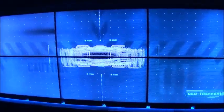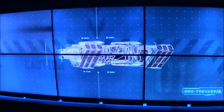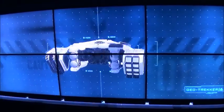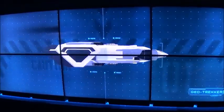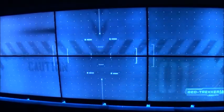Welcome to the Geo Trekker, the most advanced time-traveling aircraft in the history of the universe. This ship features a central energy core maximized for time travel. It's also equipped with several exterior cameras for multiple points of view.